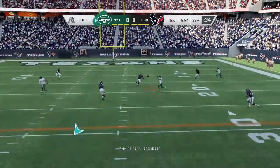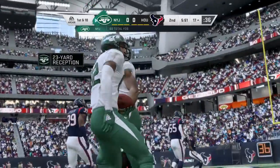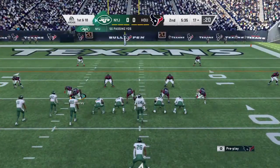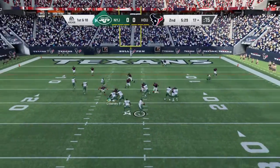Here's Darnold. This one caught by Crowder. And he's going to be taken down with another 1st down as the stop's made at the Texans' 17-yard line. Well, they're piecing together a nice drive to start this one. Seems pretty scripted and pretty successful so far. And I think they did it without our help.